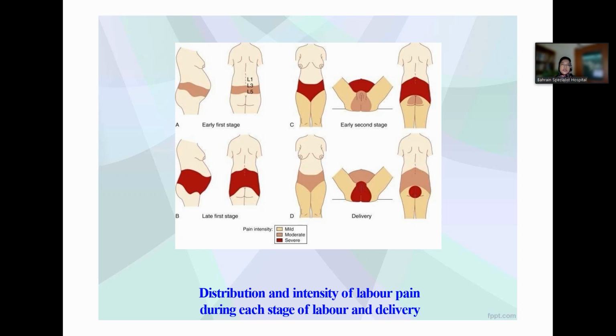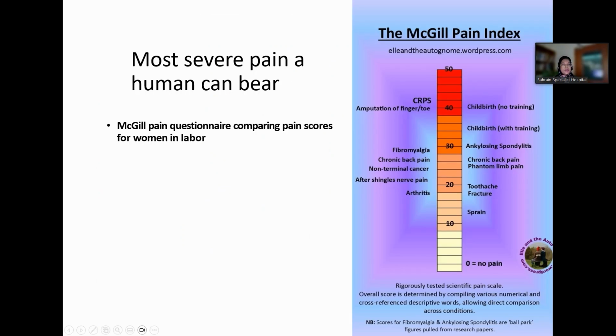So, how much pain is too much pain? Labor pain is the most severe pain a human can bear. This has been seen by the McGill Pain Index, which measured the pain for all the patients admitted in the emergency, and they found that the pain, the red one, 40 to 50, in a childbirth woman with no training, was almost equal to amputation of a finger or toes. So this is the pain a woman bears when there is no training. No training means a nulliparous woman who is doing it for the first time, or who has not attended any antenatal classes. And even with childbirth with training, the pain is around 30 to 40.